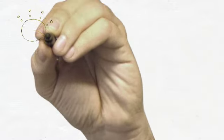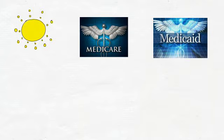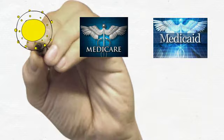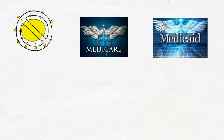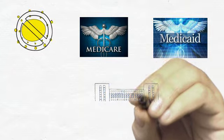The Sunshine Act applies to all companies whose products are reimbursable by Medicare or Medicaid. Conversely, for companies whose products are not reimbursable by Medicare or Medicaid, the Sunshine Act will not apply to their interactions with physicians.